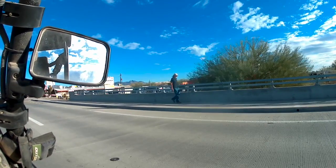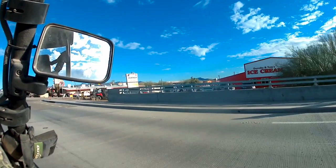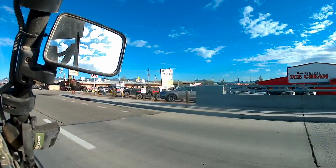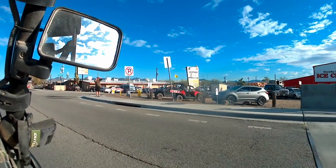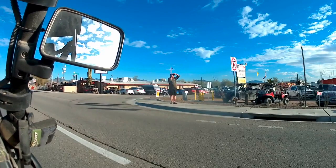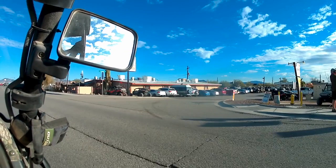I'm going to pause the video here just for a second so you can get a look at the parking lot. This was around lunchtime, and the parking lot of Silly Al's is absolutely packed. You'll see one of the benefits of driving around in the side-by-side is you can sneak into some really tight parking spots problem-free. Like I said, you'll see the parking lot is absolutely packed, but the size of the building is slightly deceiving.